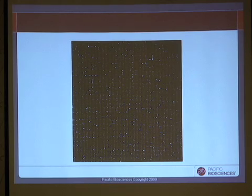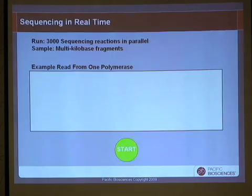Now, not all of that is useful, because this array is slightly overloaded, which means that many of those holes have more than one polymerase in them. But there's a Poisson limitation that says that we can reach about a third of those without any additional measures to have useful data coming out. And shortly after our shipment, which I'll talk about later, we will get to the point where every single one of those holes is producing useful sequence information.